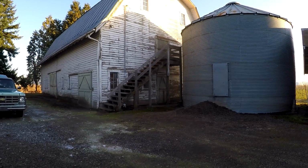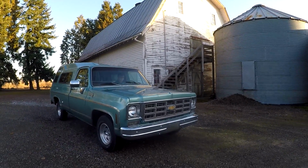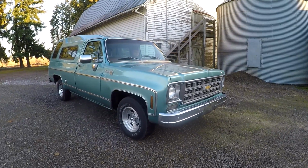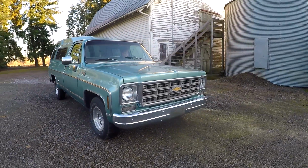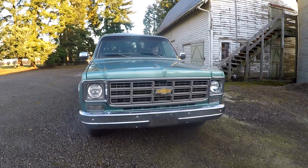Hey, it's Jason with Denwerks. Got something pretty interesting here. Got a 1978 Chevy half-ton Cheyenne. Actually, it's a very good friend of mine's truck, and he asked me to help him sell it, so it's kind of on consignment with me. And he's owned the truck since 1990.